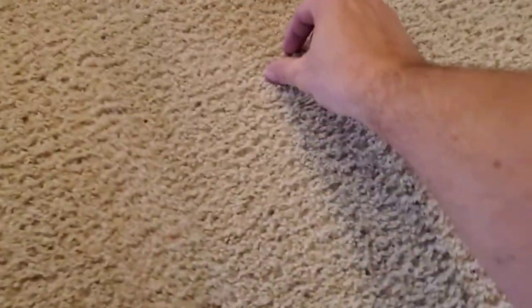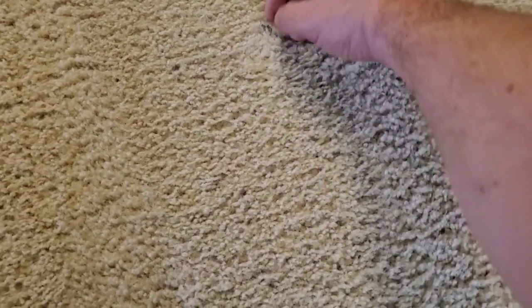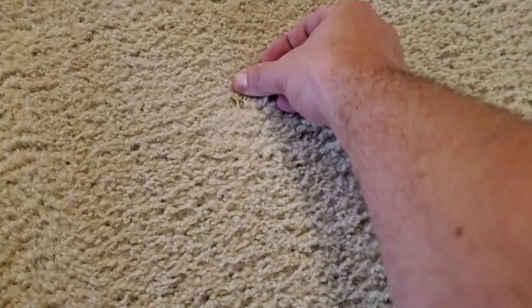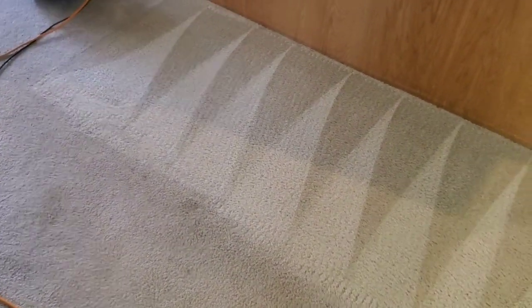what do you guys think? Think I'm gonna get the job? What is this? I'll treat that with some degreaser. Go back over that. Something that's right on the top of the fiber. Can you see it? Right beneath my thumb. Do you think I'm gonna earn it? Look at that transitional difference. Those stains are gone over here.